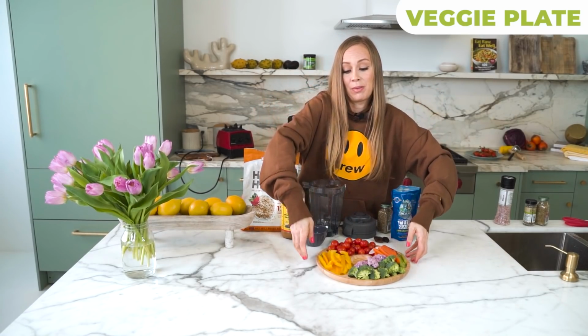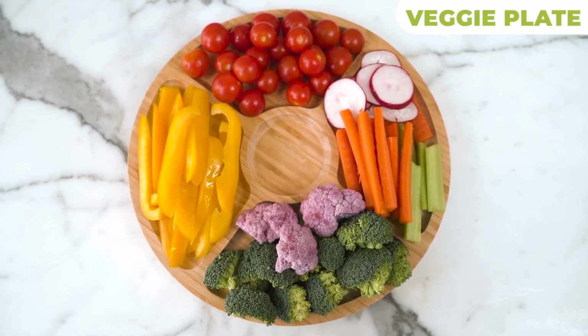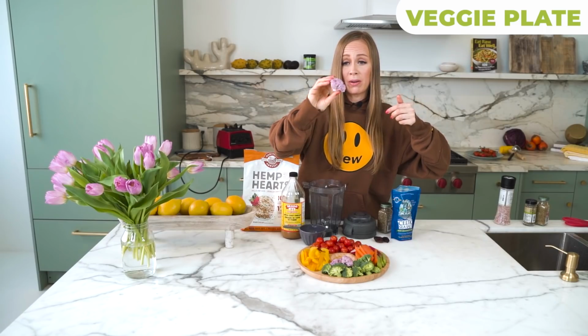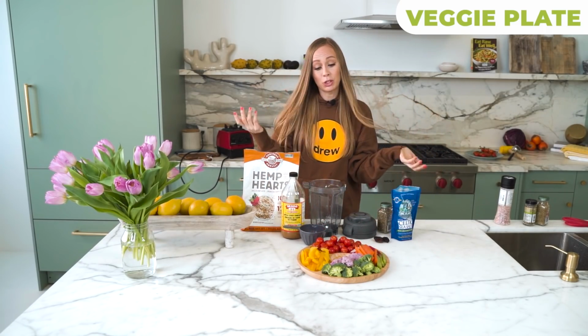Okay, so here we have the beautiful fresh cut veggies. I just have a mixture of organic veggies and some beautiful purple cauliflower. If you guys have eaten this before, comment down below. I'm really excited to try this. And I will show you what dip I use.